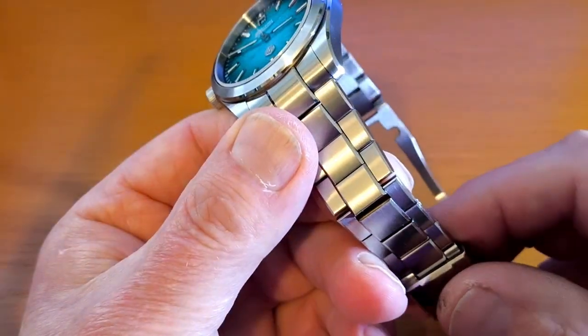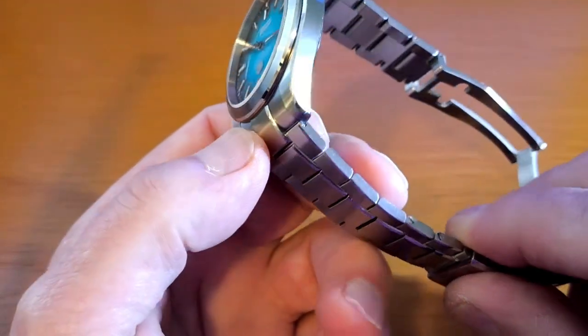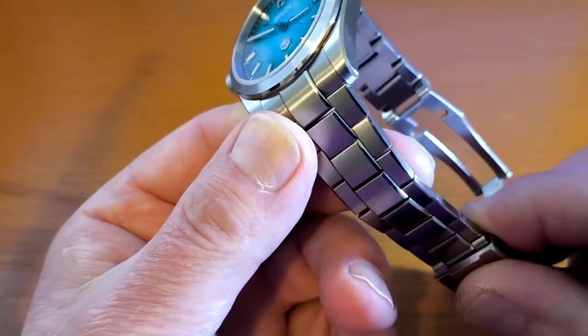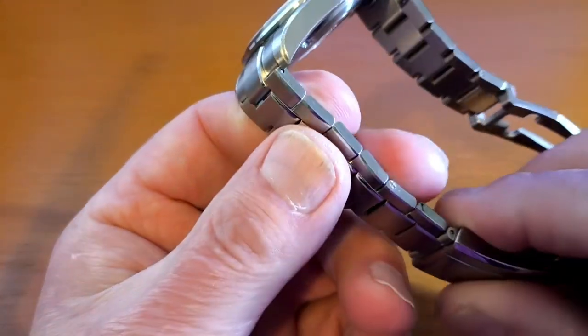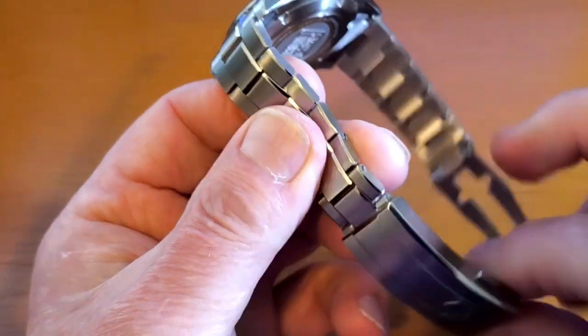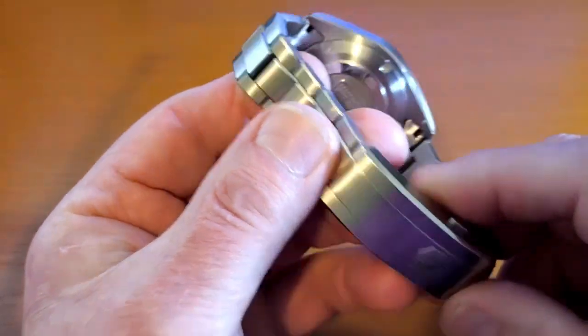The bracelet on the San Martin is very special. The tolerances are amazing, the finishing superb, and it's a type of oyster bracelet, but the middle links are slightly raised and the edges are highly polished. Like the Astor+Banks, it's got screw pins for adjustment. Now the clasp has got their new on-the-fly adjustment, similar to a glide lock system, and in my opinion it's easier to adjust than their old one.